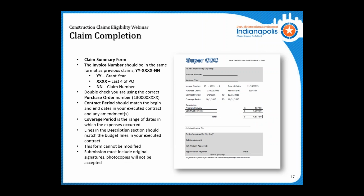This is the claim summary form. You all have been dealing with this for quite some time, so pretty familiar with it. Some things we'd like to point out, though, is the invoice number. We're trying to standardize that just so it's easier for us as well as accounts payable to track that.